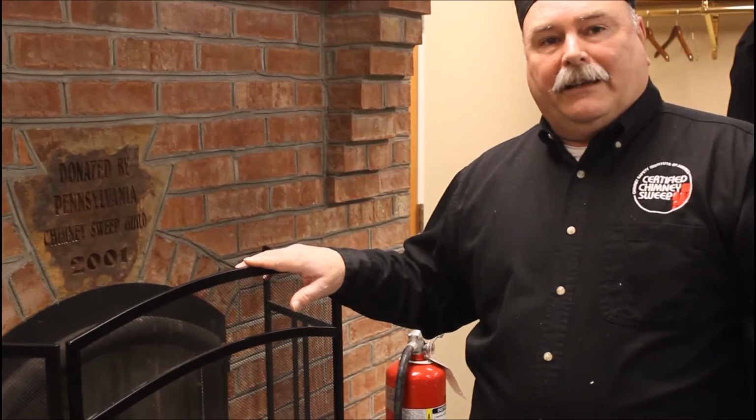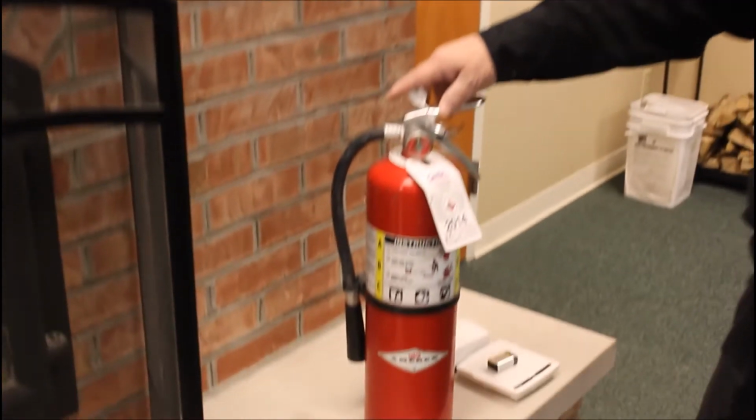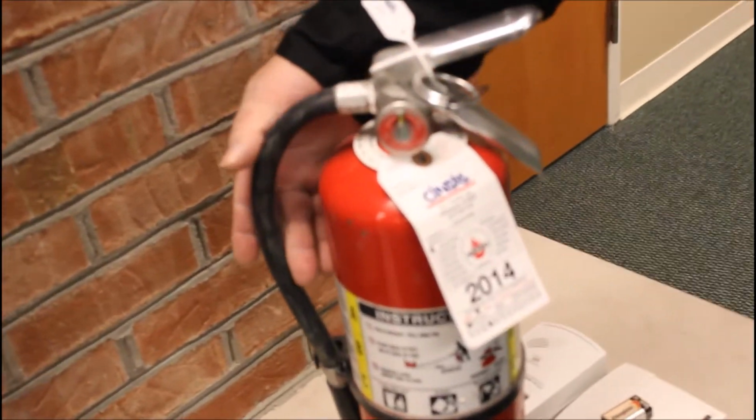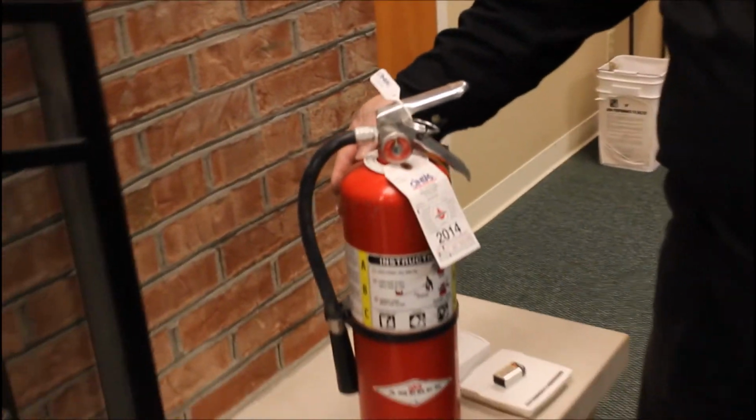fall into the fireplace. So the fire extinguisher that CSIA recommends is a 5-pound ABC extinguisher. It's got this flexible hose and much more material in it. If you have a small fire, this can be useful, but you should still call the fire department. If you have a chimney fire, get out of the house, call the fire department.